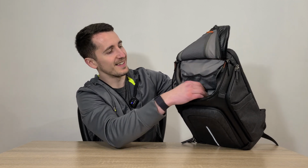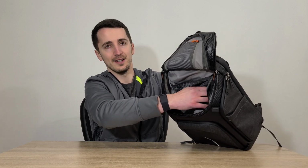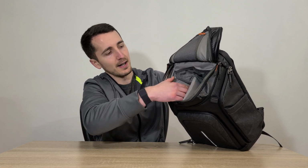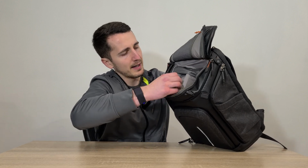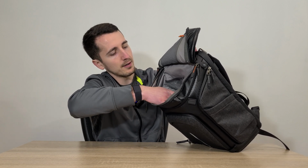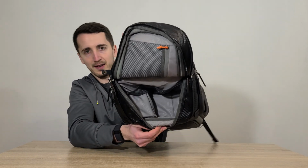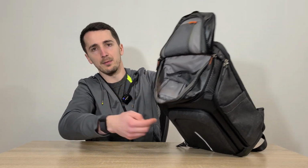And then one interesting thing about this is that you can actually adjust this lower section here. So this is completely adjustable. You can pull, for instance, one side up. It is a little bit tricky to get this to work, but let's see if I can do it here. All right, so you can pull like one side up like that. I don't know if you can see that well. And essentially, you're giving yourself more space in the main compartment, which I'll show you in a second.